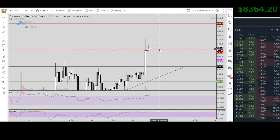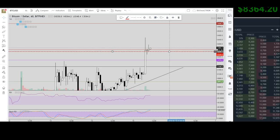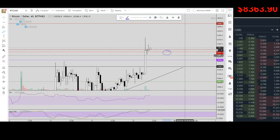Up here, there is a long possibility if you jumped in now with stop loss right below, but is it really a good idea? I don't think so. What are the chances that we just go straight up from here without at least giving it some type of a retest, okay? I don't think it's a good idea to long from here. If you're really dying for something, you can do it, but I don't think so, and I think you'll end up getting stopped out.